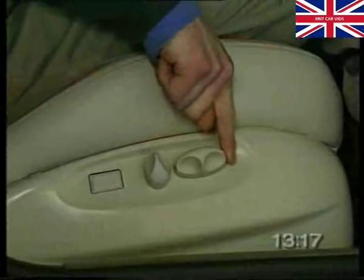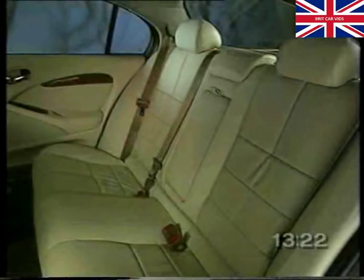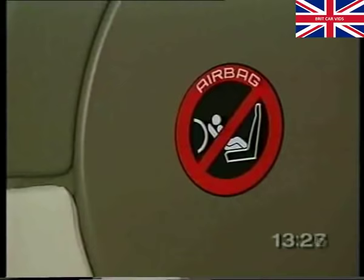A rear seat is the safest place for a child. Never put a rearward-facing child seat in the front passenger seat. Instructions for installing a child seat are in the driver's handbook.